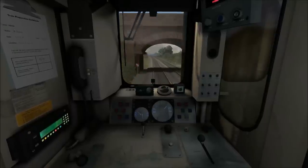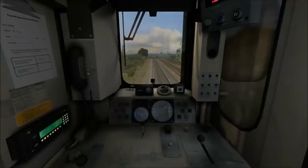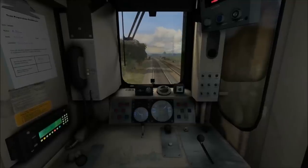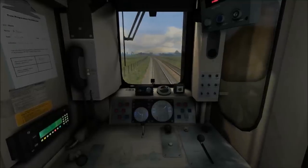Now that we're down to 70 miles per hour, I'm once again going to need to use between steps 5 and 6 power to maintain it at this speed. Now that we've passed the 70 mile per hour speed board, we are 3 1/4 miles from our stop at Dumfries.